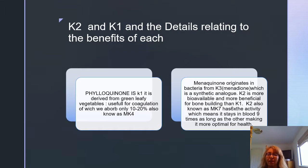Now, K2 is more bioavailable and more beneficial for bone building than K1. The reason they say that is K2 has 6 times the activity, 6 times the efficacy, because it's staying in your blood 9 times as long as your vitamin K1, also known as your MK4. So long story short, K2 is more beneficial for us. K1 is our anticoagulant, and we are getting that in our green leafies. K2 is more bioavailable to us.